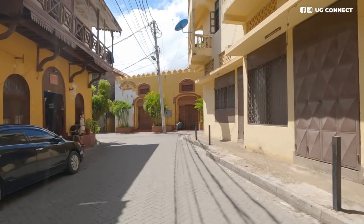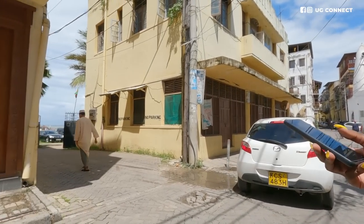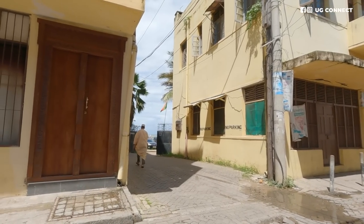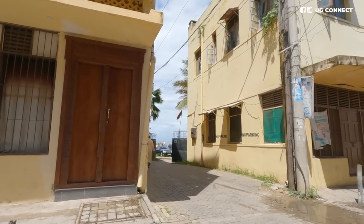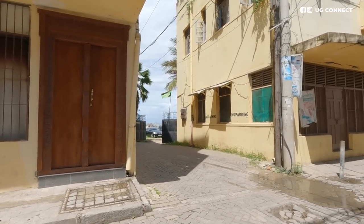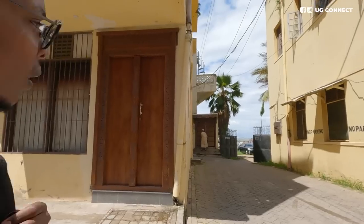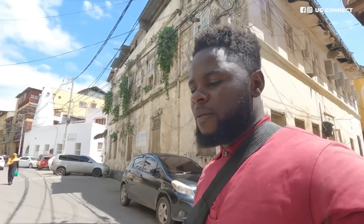So I have shown you the... Oh, nice. Are we allowed? It looks like it's a parking lot. No, I mean the view. Oh, the view? Okay.